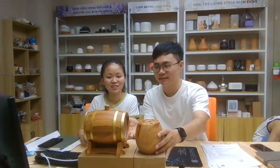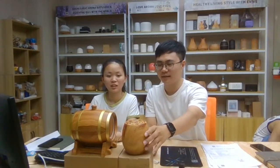You will see it's a barrel aroma diffuser and a USB aroma diffuser.